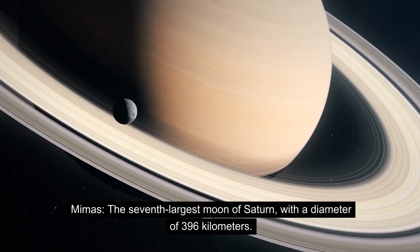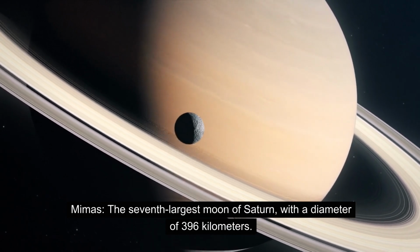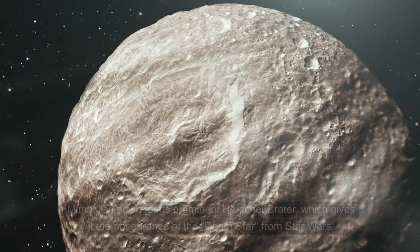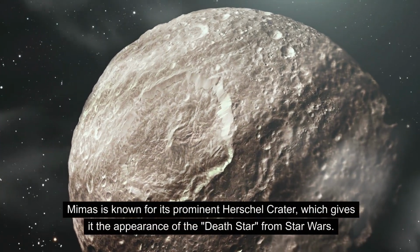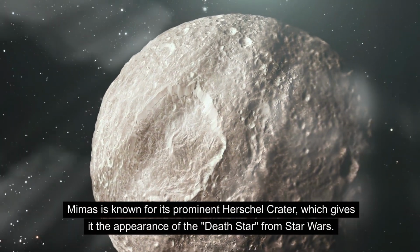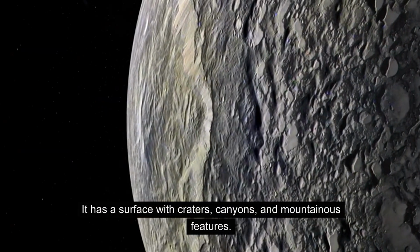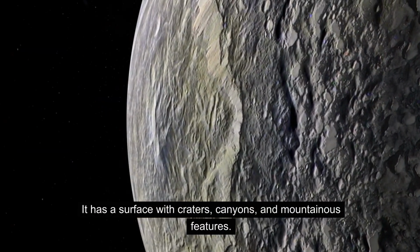Mimas, the seventh largest moon of Saturn, with a diameter of 396 kilometers. Mimas is known for its prominent Herschel crater, which gives it the appearance of the Death Star from Star Wars. It has a surface with craters, canyons, and mountainous features.